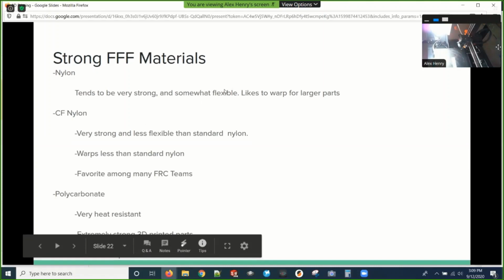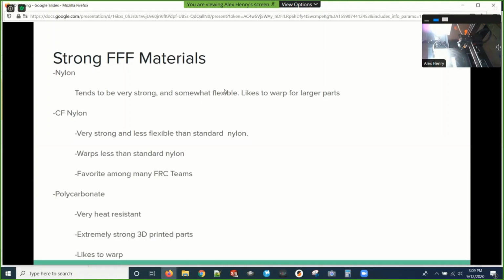So nylon. Nylon is kind of flexible, not like TPU, but it tends to be kind of flexible. And it's also incredibly strong. It bonds to itself very well. So you can make really, really strong parts with nylon. The downside is it likes to warp on some larger parts. A fix to that, so a subset is carbon fiber nylon. So if you read through a lot of the FRC forums, this is a favorite among lots of teams.